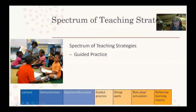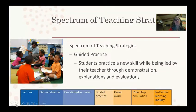But moving forward, one of our next categories in our spectrum is guided practice. So let's take a look at what that is. With guided practice, this is where the students are practicing a new skill that they're trying to acquire. And while they're practicing it, they're being led by their teacher, who might be demonstrating how to do it. Perhaps they're at the chalkboard or whiteboard, or they're using a flipboard or something. And the teacher is also explaining and going around and seeing what the students are doing and evaluating their work. So in guided practice, the students are working hands-on, but the teacher is very much engaged in working with those students while they're doing that.